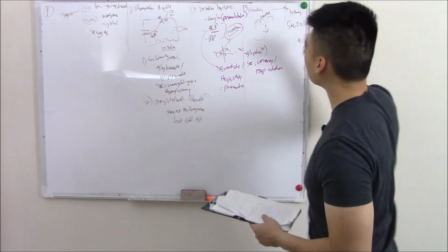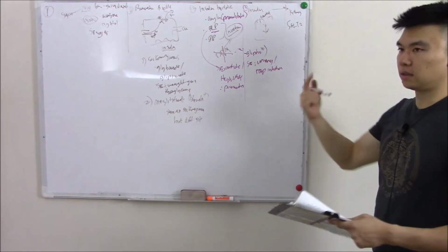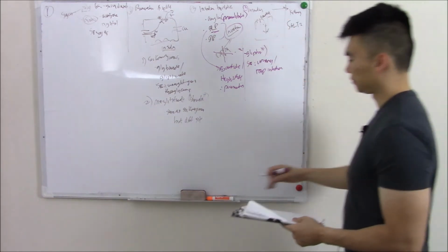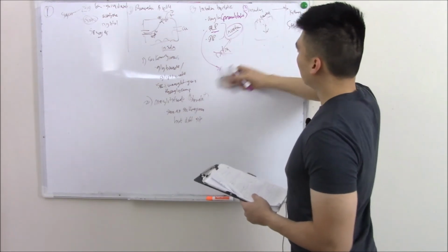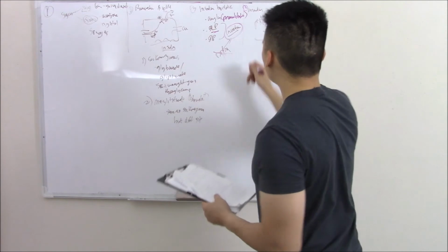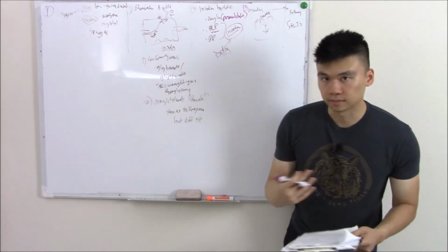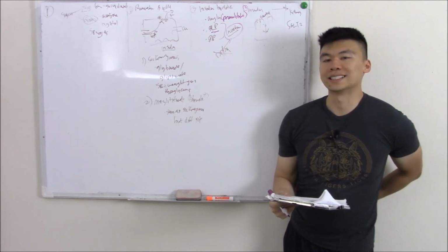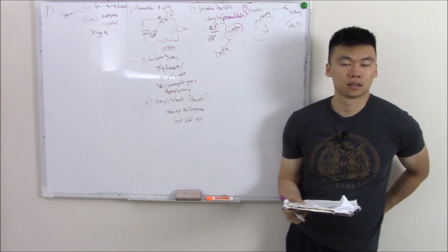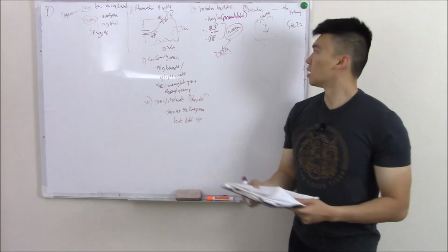Insulin, working on the cells, doing its job, increasing GLUT4, eliciting a response. That will be our next step. These drugs are called insulin sensitizers. They make insulin do its job better. This is great for people that are insulin resistant, like type 2 diabetes, where insulin doesn't do its job.